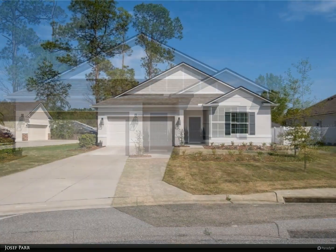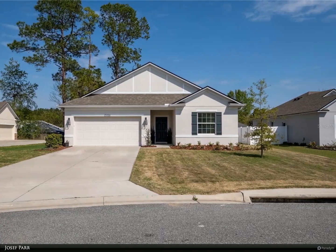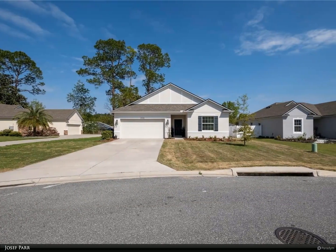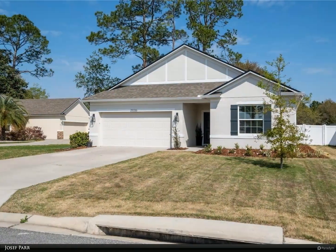Open house this Saturday, March 18th from 11 a.m. to 1 p.m. Beautiful like new 3-bedroom/2-bath home in Newberry Corners. Built in 2020, this open concept floor plan is perfect for family gatherings or entertaining, with the kitchen open to the living and dining room.